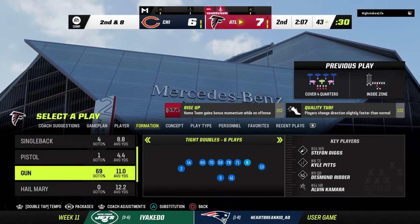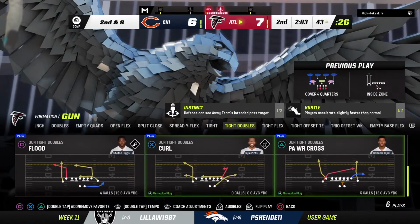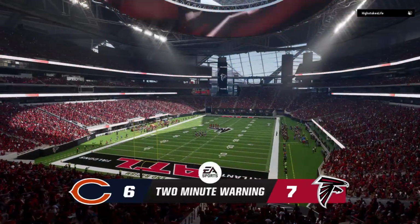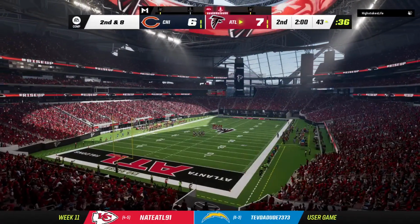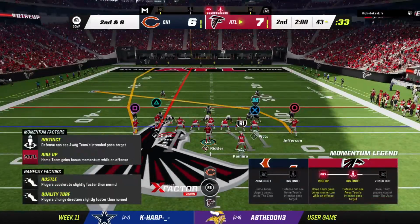Give him a couple on the carry there. 2nd and 8. Well, any lane that might have been open there was closed pretty quickly, and that was because the defensive front won that battle at the point of attack at the line of scrimmage. They used great leverage, held their spot, and stacked him up. 8 yards to go on 2nd down.